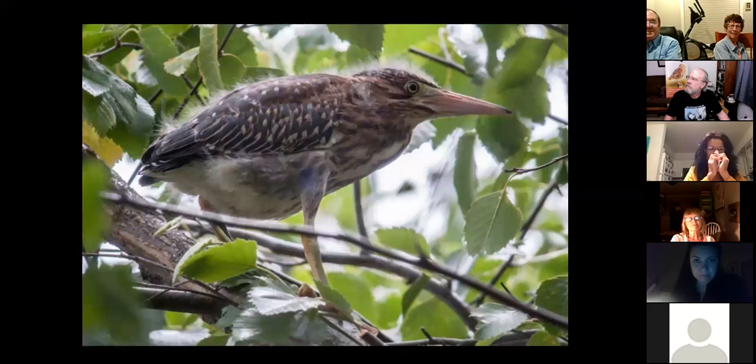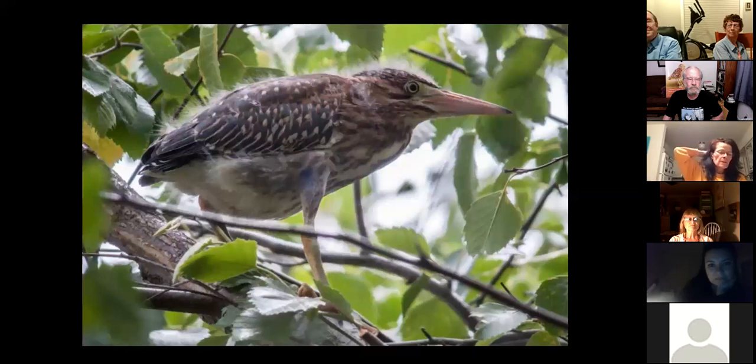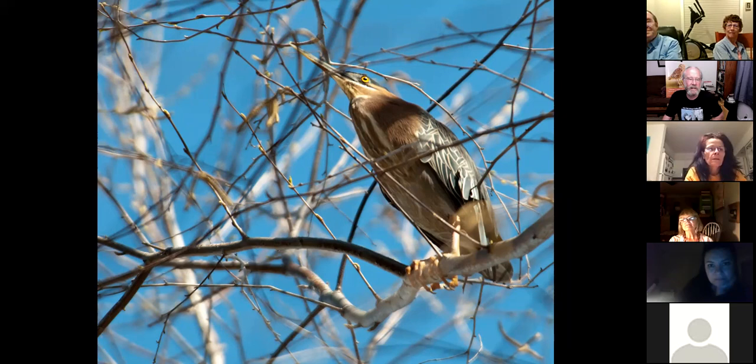Green heron. So the story with the green heron is this guy called me up because I'm the webmaster, and he said, I think I have bitterns nesting in the tree behind my house. And I said, well, probably not bitterns, because bitterns don't nest in trees. But I'd be happy to come over and look and see what it is. And it was a green heron nesting in his tree. Next slide. So I got several images. He said, yeah, you can come by and photograph them anytime you want. Next slide.